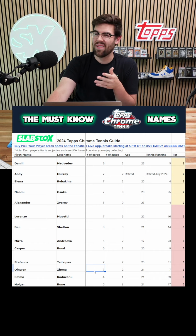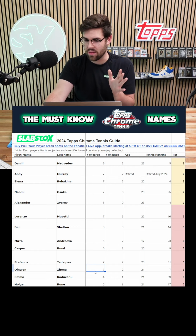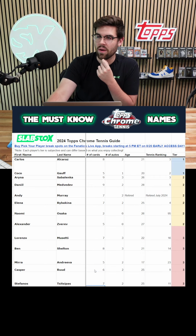haven't signed before. And if they have, they've been in like Leaf sets, which I don't know about everyone else, but I don't collect Leaf at all, and other things like that. So these are really going to be their big time autos, of course.